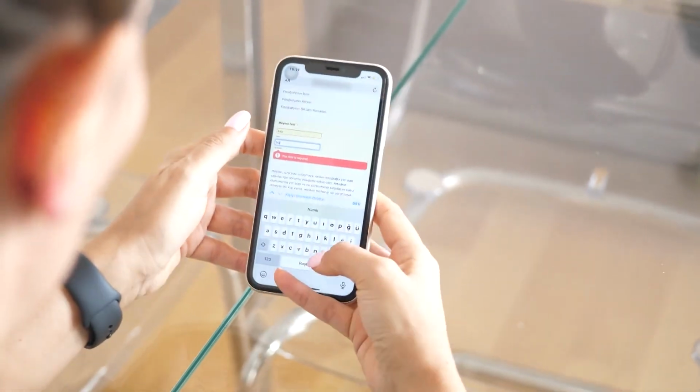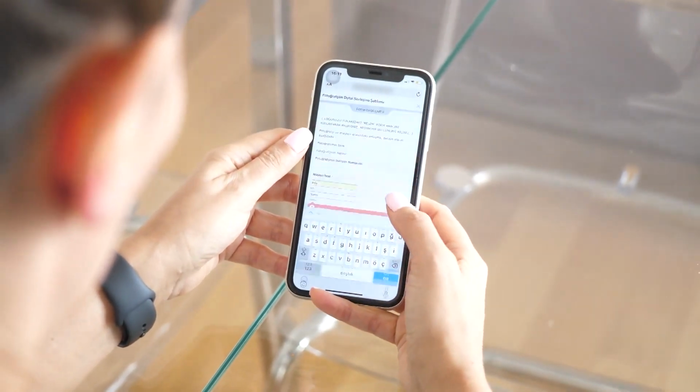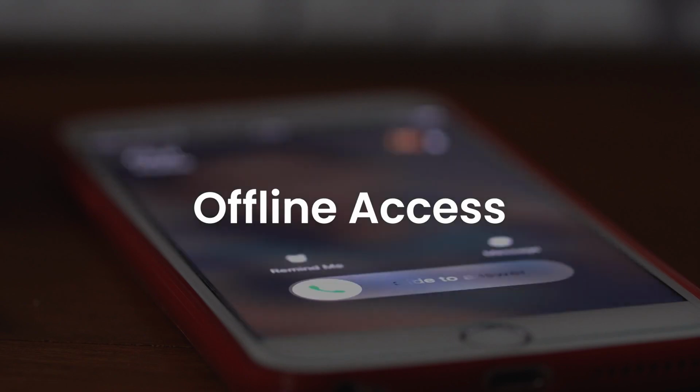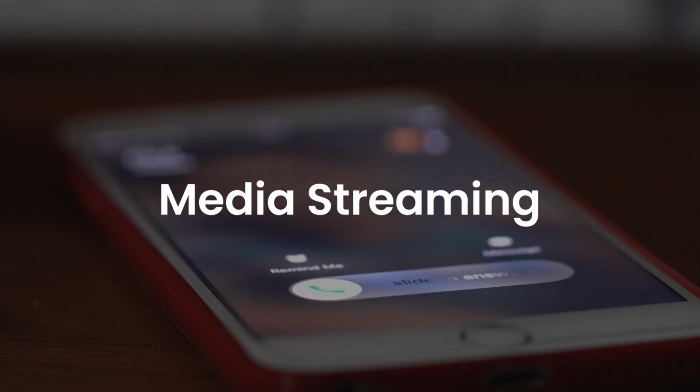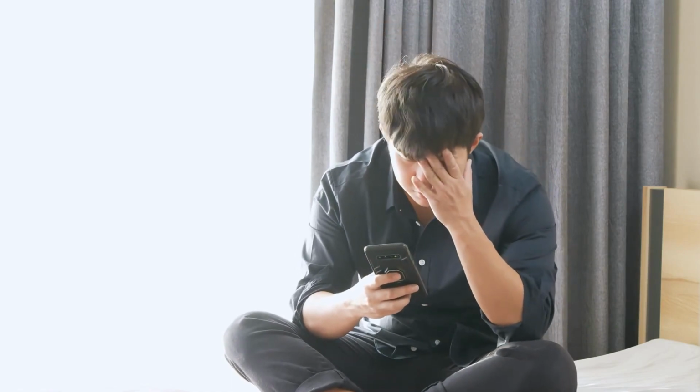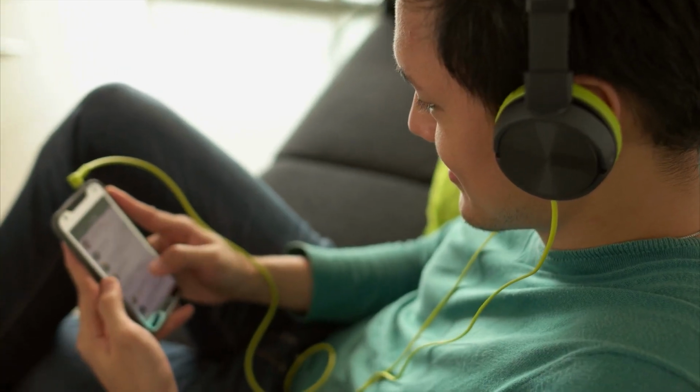In the feature department, iCloud's got some catching up to do. It's not quite as versatile as pCloud since it misses out on handy extras like offline access, file versioning, and media streaming. These features come in super handy when you're stuck without Wi-Fi, need to go back in time with your files, or want to enjoy your music and videos straight from the cloud.